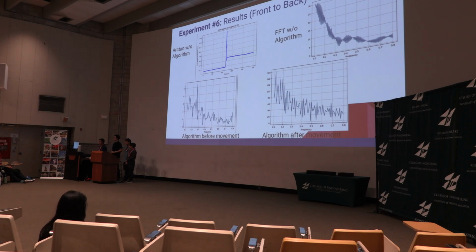On the bottom left is when we use the algorithm to cut out movement, and this was before the movement. So as you can see, there's a big peak where the subject was breathing, around 0.2 or 0.3 hertz. On the bottom right, the peak is less clear. This is because our algorithm wasn't the best, so there was still some noise left over.